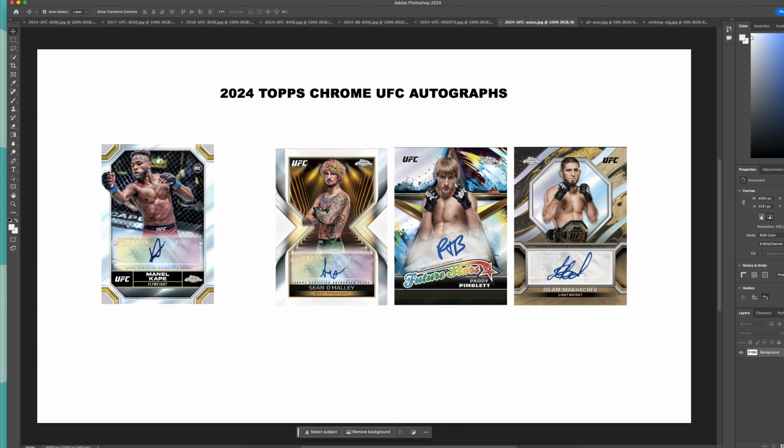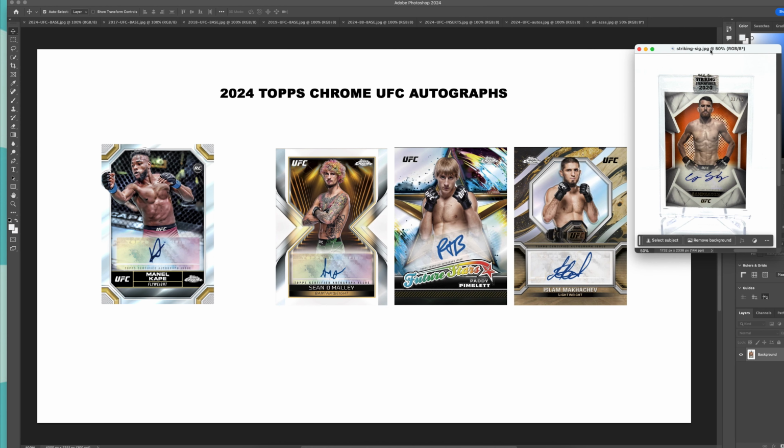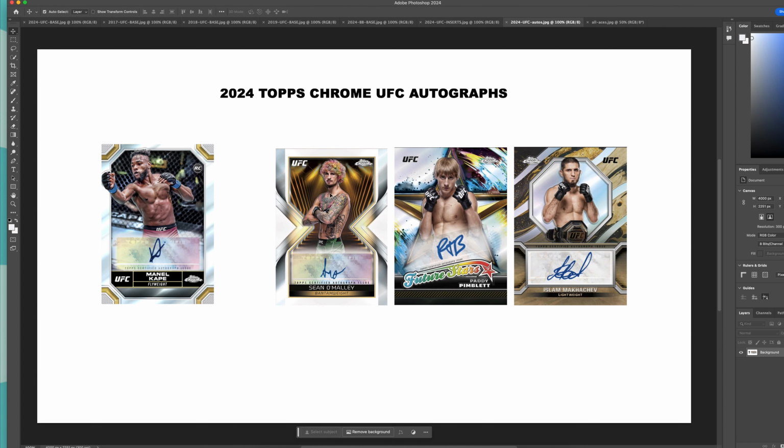This Sean O'Malley, I don't like at all. This looks like Striking Signatures. I don't know if you guys remember that. That was a 2020 product. It was the last Topps product, and it was all autos, but I don't really like those cards, and it seems like they really did a similar design with this. See, I have one right here. This is a Striking Signatures Corey Sandhagen. I mean, very similar to me. Not a huge fan, so not really stoked on that one.